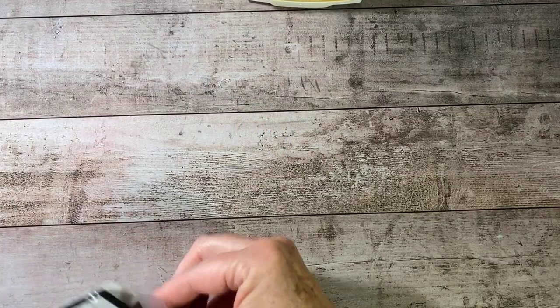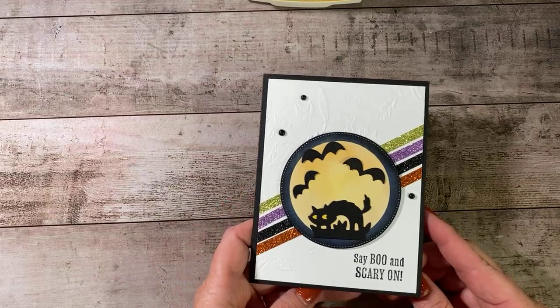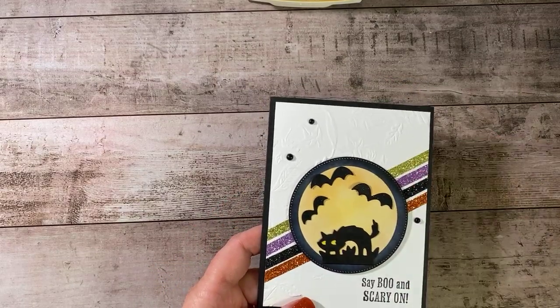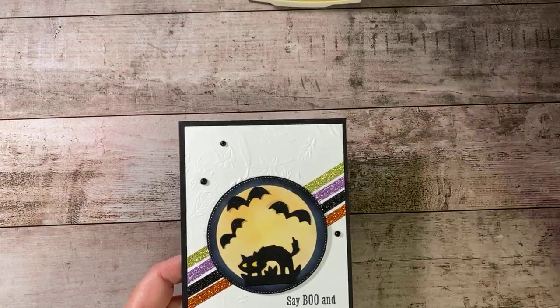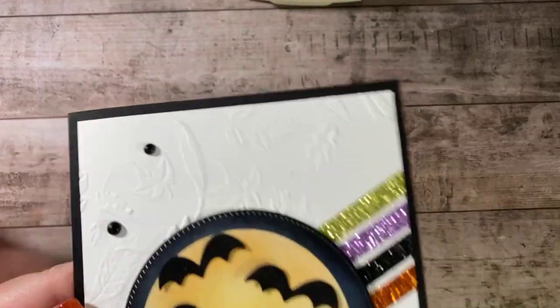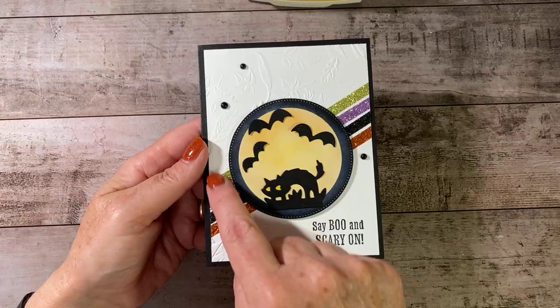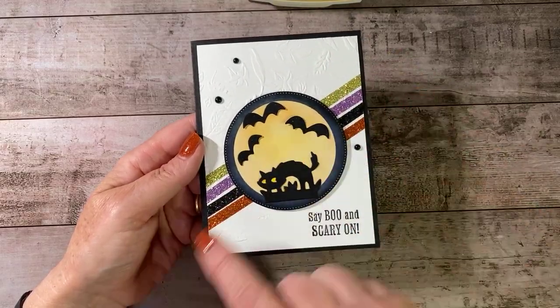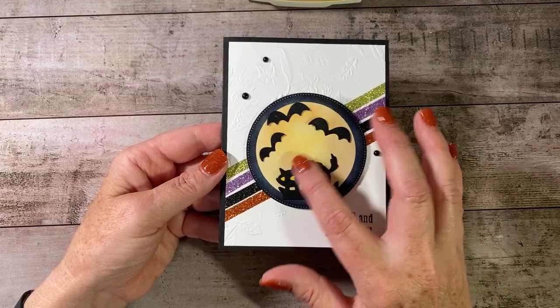I'm going to show you a couple of cards that we are not making tonight, but that I made in advance just to give you some ideas. Here's one of the cards, and this one uses some of the dies, and it also uses the glitter pack of washi tape. I just took this piece of Basic White. This is the Leaf Fall embossing folder. Let me make sure you can see that. Okay, there we go. I took those glitter washi tapes, lined them up on the grid lines, and put that down.